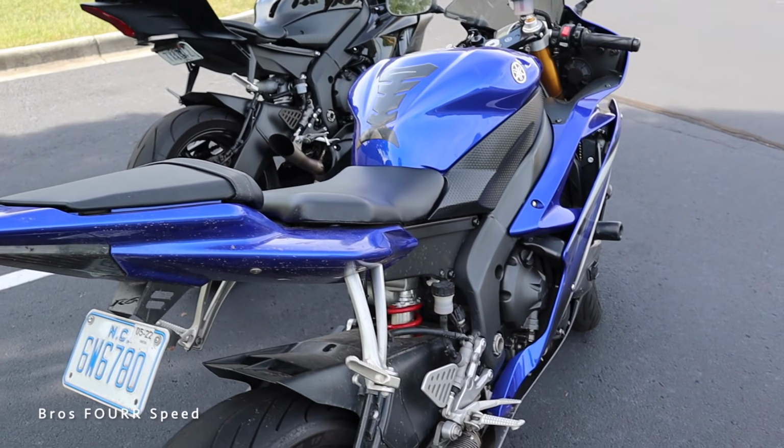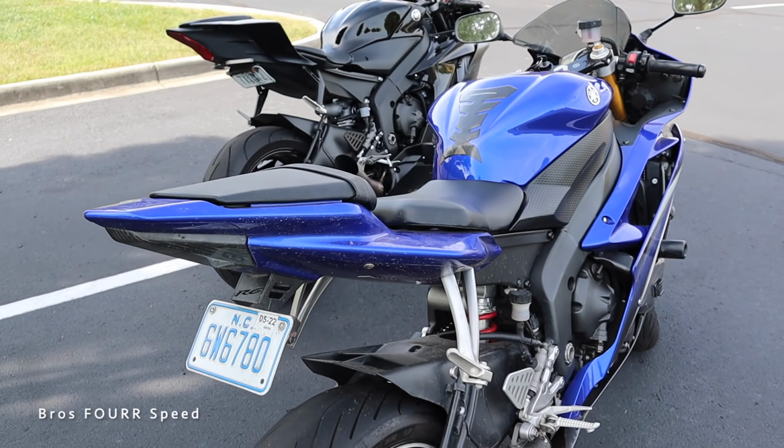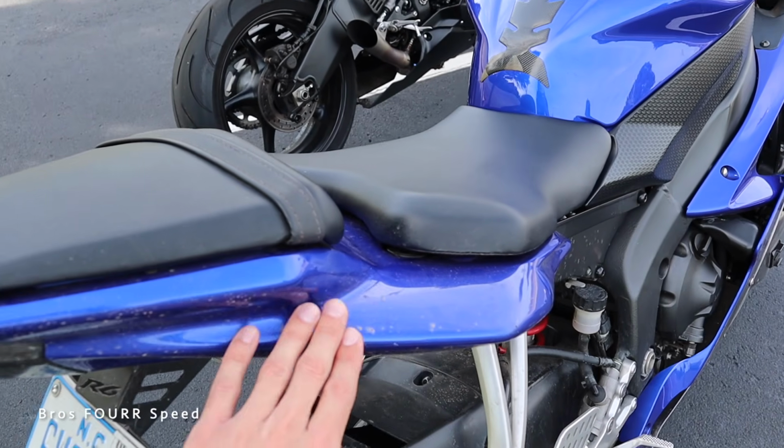The second generation of this same bike, the 2007, once they upgraded it to the 2008, they did add some sharp style to this area.